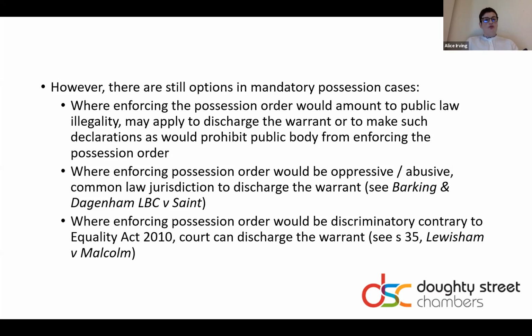Similarly, you might apply to discharge the warrant on the basis that it would be oppressive or abusive for the possession order to be enforced. And I understand that Jim will be covering some of that case law in more detail. And similarly, you might apply for the warrant to be discharged on the basis that it would be discriminatory to evict. Now, there is a little bit of difficulty around this as follows.